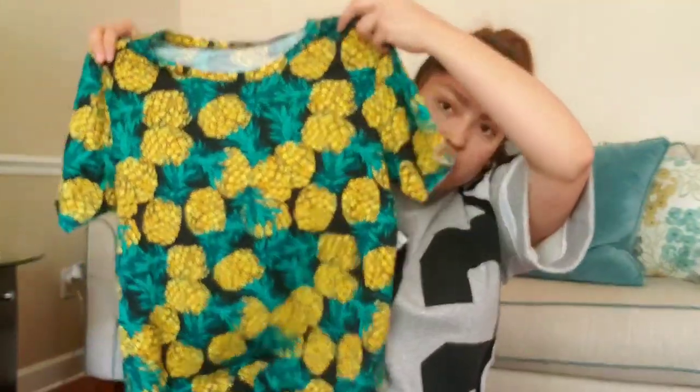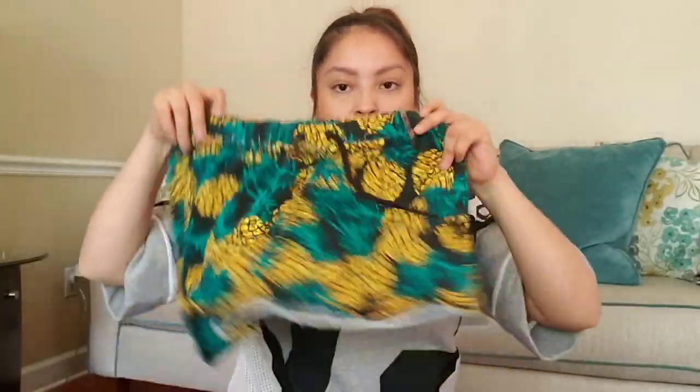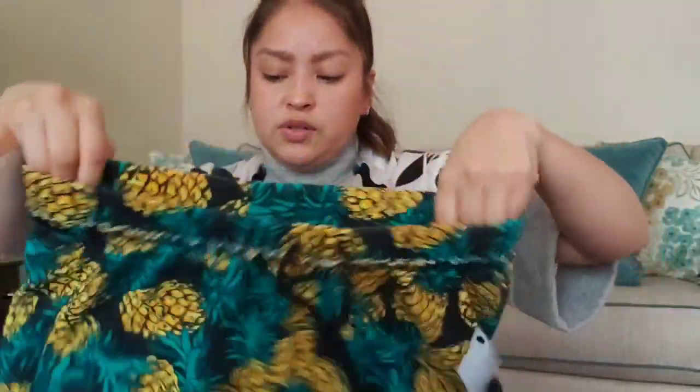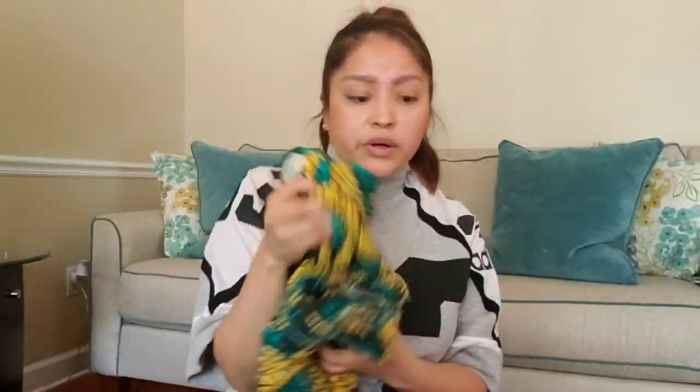This is like a loungy set. So it's like this pineapple graphic shirt with the matching shorts. And it's by Tezenis. I've never heard of the brand, but I could tell it was great quality. Super cute. I think this is a keeper for myself.